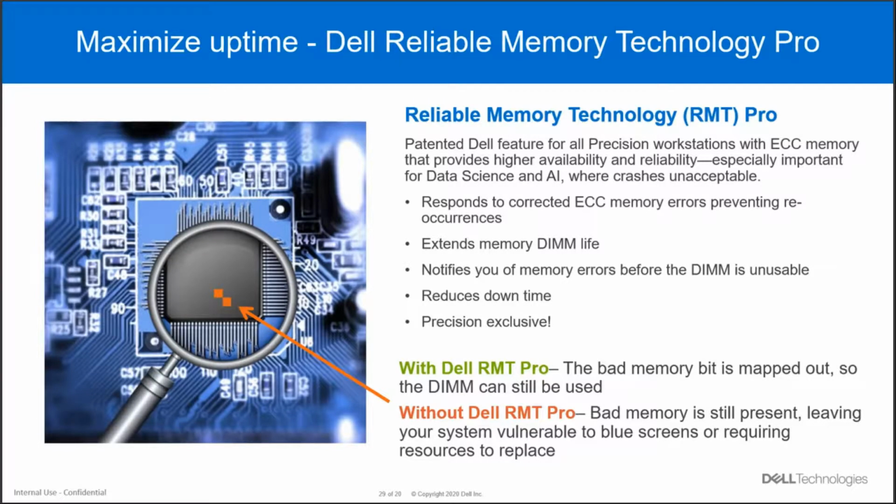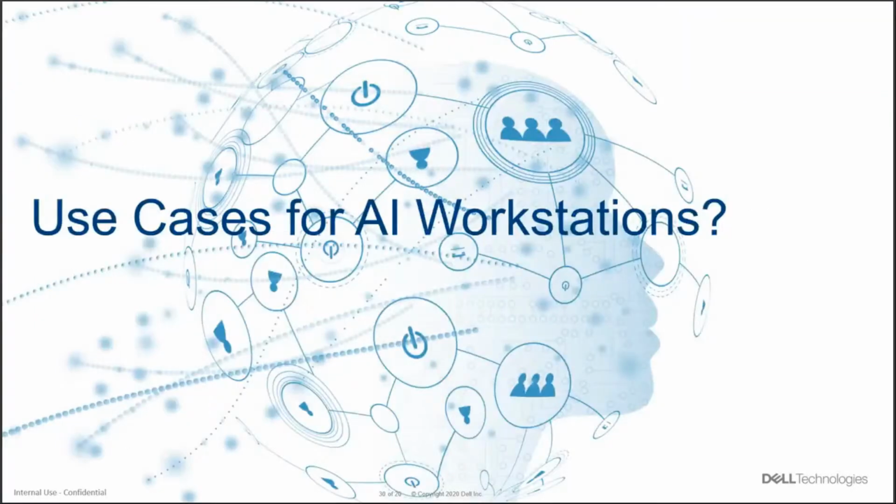So you don't have to remove the DIMM, you don't have to order a new one, you don't have to bring your system down, you don't have to wait for days. We're just going to map around it, work around it, and support it. So that kind of reliability, we think, is important both for the development of artificial intelligence, but also deployment in these mission critical important jobs. So now let's talk about these mission critical important jobs.